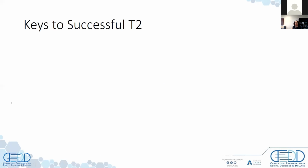So the keys to successful technology transfer as defined by the Department of Transportation are a couple of steps. First, create a technology transfer plan. And that's where we're going to spend a few more slides going through what exactly is in a technology transfer plan. It's very important because that's actually what we ask our CTEDD investigators to include in their proposals.